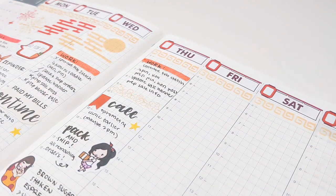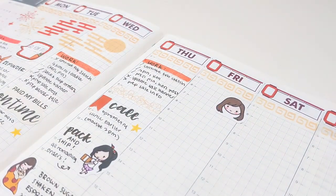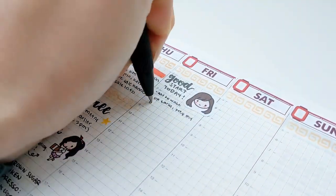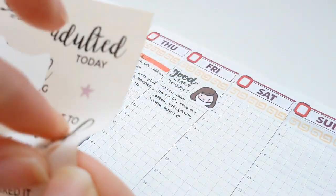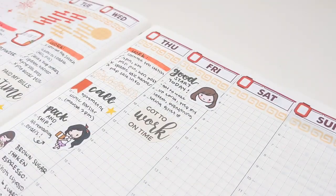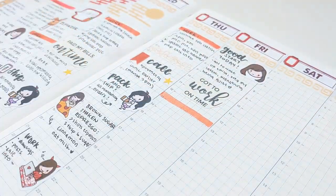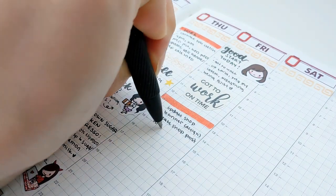Now, moving on to Friday, I just checked all the things that I was able to accomplish on Thursday to transfer that into Friday's checklist. I started off Friday by putting this Sarah happy emoji sticker because I was able to have a good start on Friday. I got to wake up early, prepare my coffee, and everything was just really quiet, so I enjoyed my morning on Friday. I then placed this script sticker that says, "Got to work on time," from our adulthood sticker sheet, and then right after that, I proceeded to write down my work checklist.